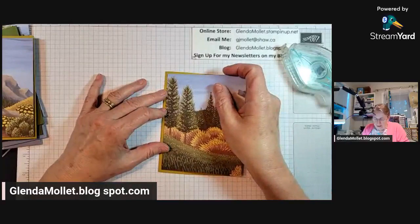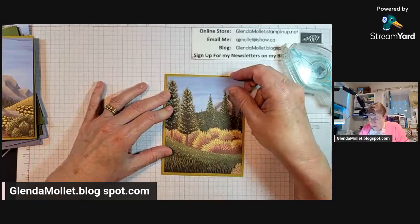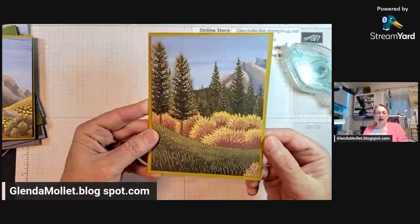You know what? I love this Wild Wheat. It's becoming very popular in my mind. Look at that. Look at that. How gorgeous.